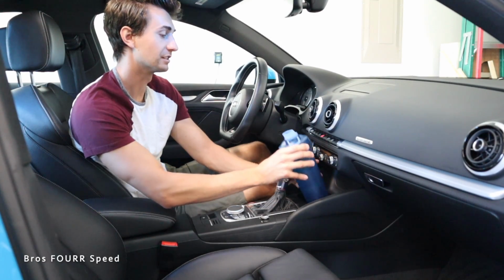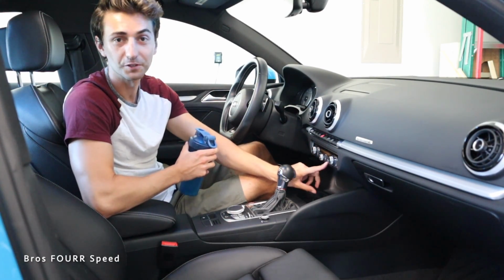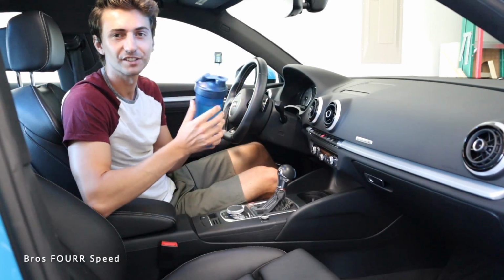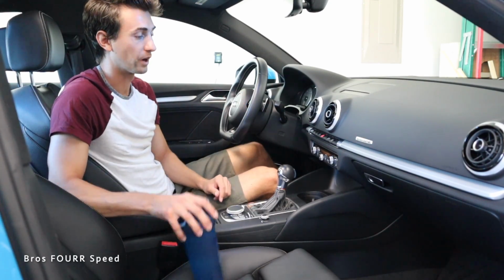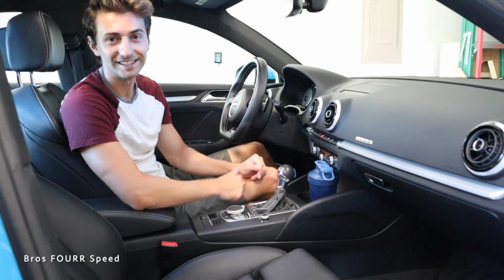And see right now, a little bit harder to get out, and it hit this button getting out. So it's going to change your climate control buttons half the time depending on how big your water bottle is. But that is just a weird little thing I've noticed with this car. The cup holders and climate control angle is a little off to where you end up hitting buttons every time you use that right side.